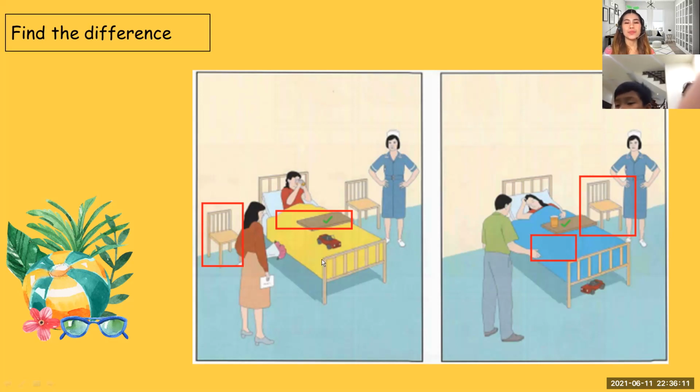My turn. In picture one, the toy car is on the bed. But in picture two, the toy car is under the bed. Your turn. Say it once. I'm sorry. What else happened? In picture one, the woman is sitting on the bed, but in picture two, the woman is lying on the bed. Lying on the bed. Okay. Have you found another difference?